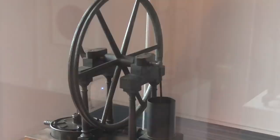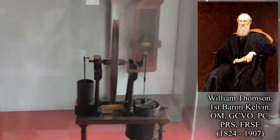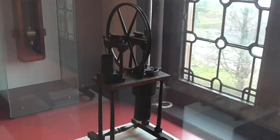Yes, of course it would have turned mahogany supports, because they had standards in those days. And here it is, in all its marvellous simplicity. I think you'll agree that it looks a lot like the engine I showed you in my first video. Kelvin, yes, that Kelvin, Mr. Absolute Zero, found it abandoned in a cluttered room in 1847 and started using it as a teaching aid.